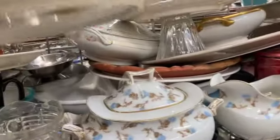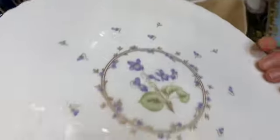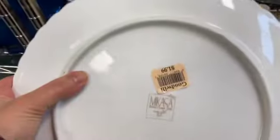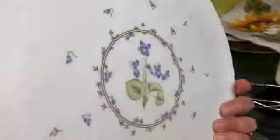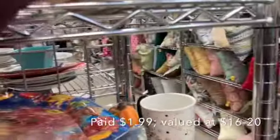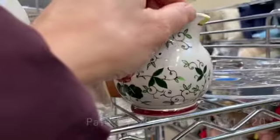This plate draws my eye, Mikasa, so contemporary, but as I'm fiddling with it, I notice the design on the top is really, really charming. It's hand-painted violets, and you may know that I'm very, very fond of hand-painted violets on ceramics and china, so I put it in my cart to check it out on eBay, and it turns out that it's a keeper.